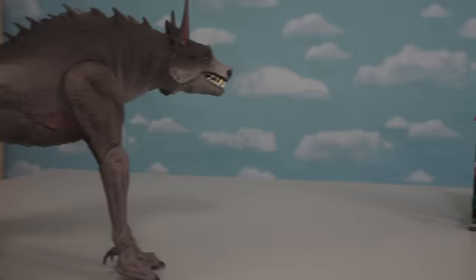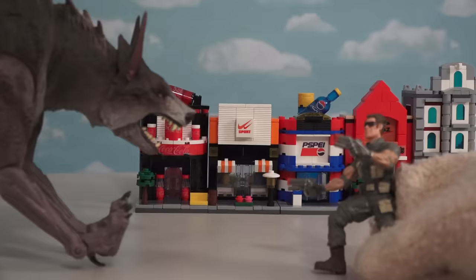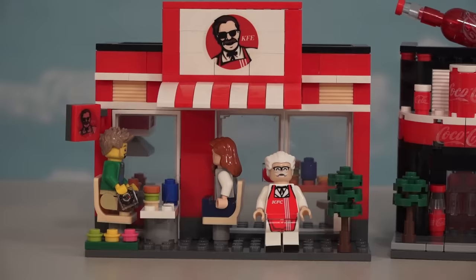But, oh, wait a minute! Ralph is headed for the big city! Oh, no, he's not. I'm gonna stop this stupid wolf. All right, you're going down. Oh, no, he's eating his face off. Oh, gross. My word, what is all that commotion out here?